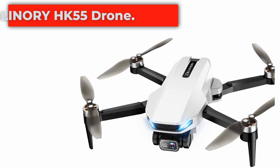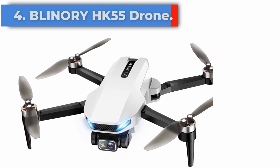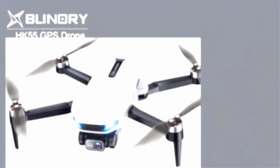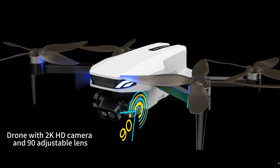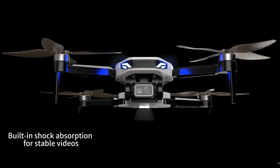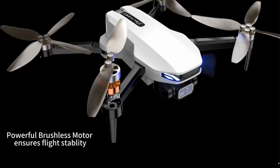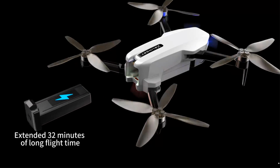Number 4. BLINORY $55 Hong Kong drone. 2K HD camera and 5G real-time transmission. The 2K drone is equipped with a 90 degrees electrically adjustable camera, enabling effortless adjustment of the camera angle for enhanced perspectives. Built-in shock absorption and 5 GHz FPV transmission ensure smooth and stable videos.